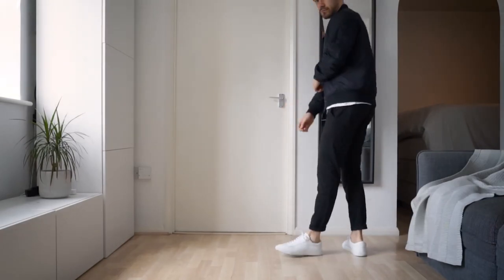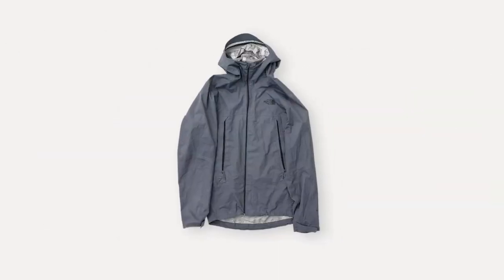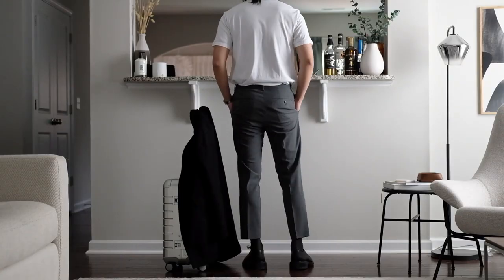When shopping for new pieces, look for high quality textiles such as cotton, silk, and wool. These materials will last longer and look better over time. Avoid buying pieces that are too trendy or will only be in fashion for one season. Instead, select classic styles that will stand the test of time.